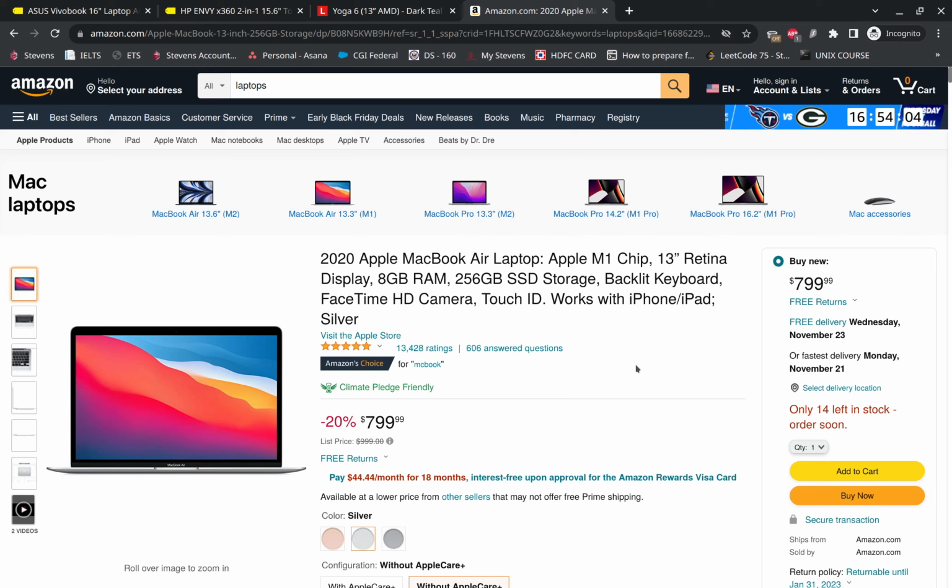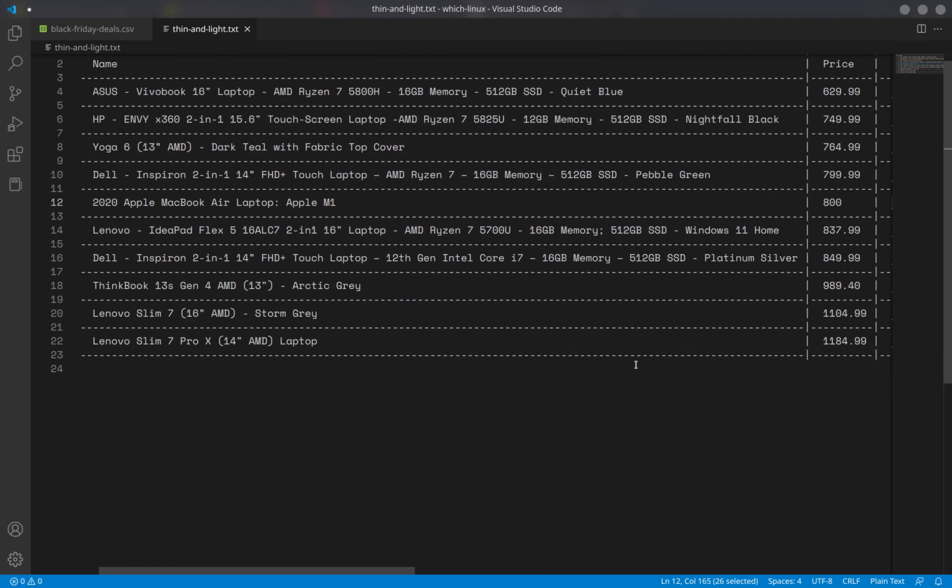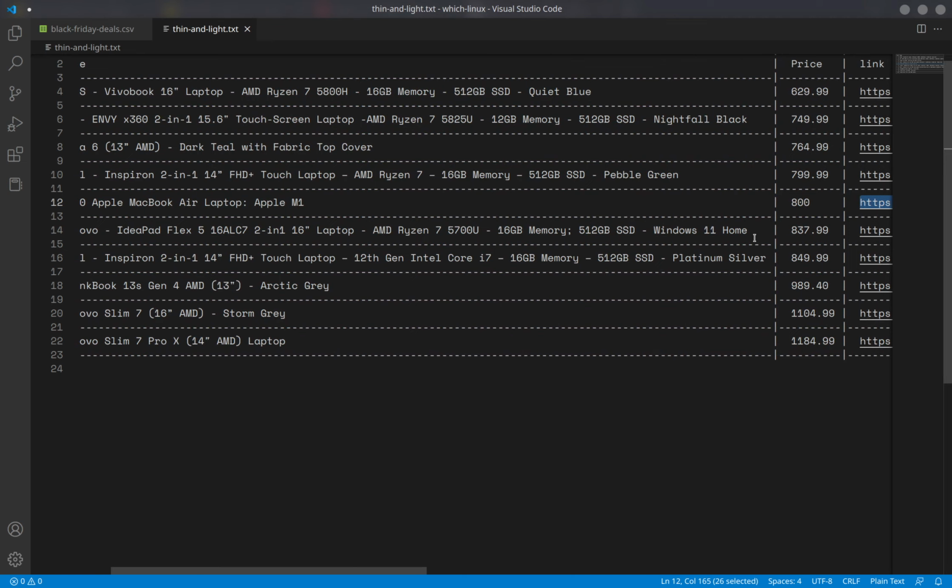I mean, you could always live with dongles, but everyone hates dongles and everyone misplaces them. It's really not a pleasant experience, I would say. Moving on, we have another contender at $37 more.